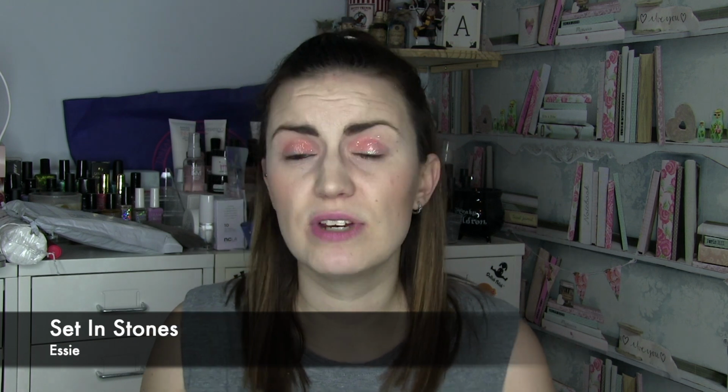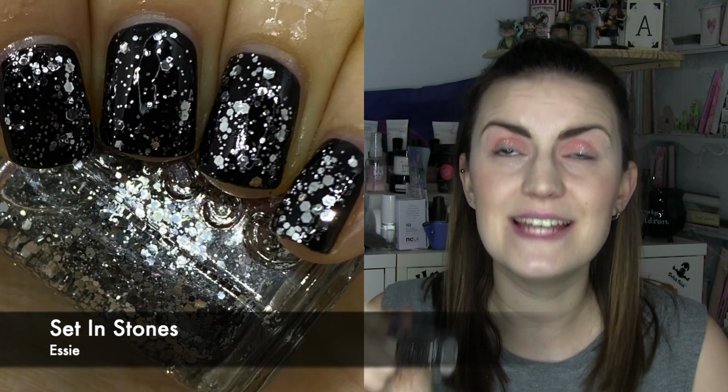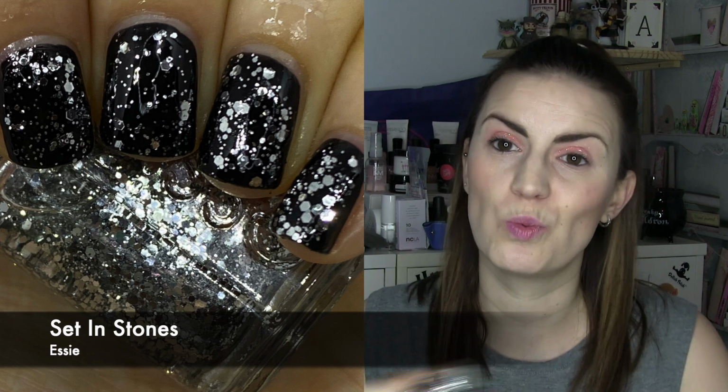So I wore 1 coat of this over a 1 coat black. It's really nice. I do like it. I would recommend that you need to sit it upside down. Even though it is very packed with the glitter, I didn't feel the glitter attached to the brush very nicely, so there was a little bit of a swirling motion that I needed to do. But if you were ever in the market for a silver glitter top coat, this is a nice one. So that's 1 coat of Set in Stones by Essie, and that was just worn over black.